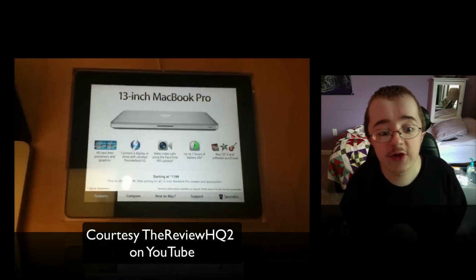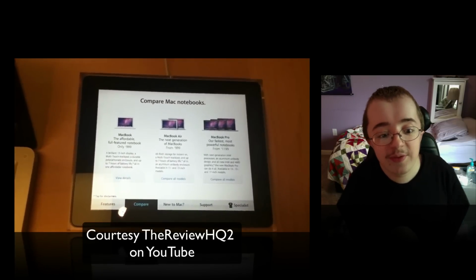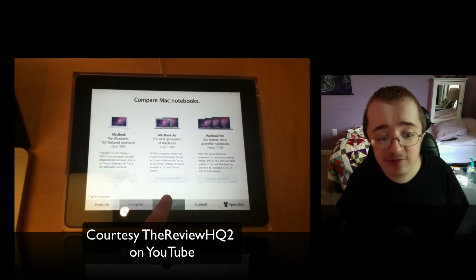The main thing that Apple did was bring in these new iPad smart signs. It's an iPad app that pretty much tells you about the product it's sitting next to. It's all customized by the Apple employee. And here's some information about these.